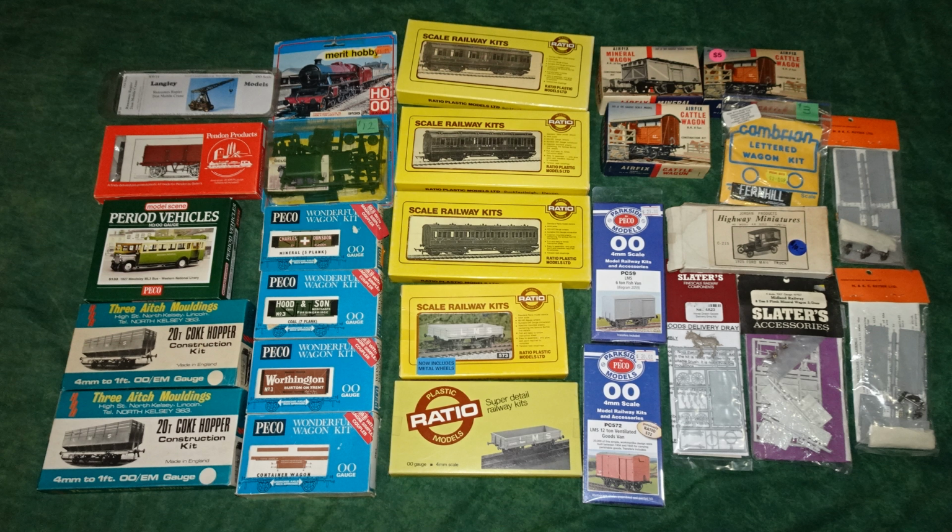Plus, there are quite a number of 2-rail locos waiting their turn, as well as some interesting ready-to-go rolling stock items. But I will get some kit building done fairly soon, hopefully, so do let me know what you'd most like to see.